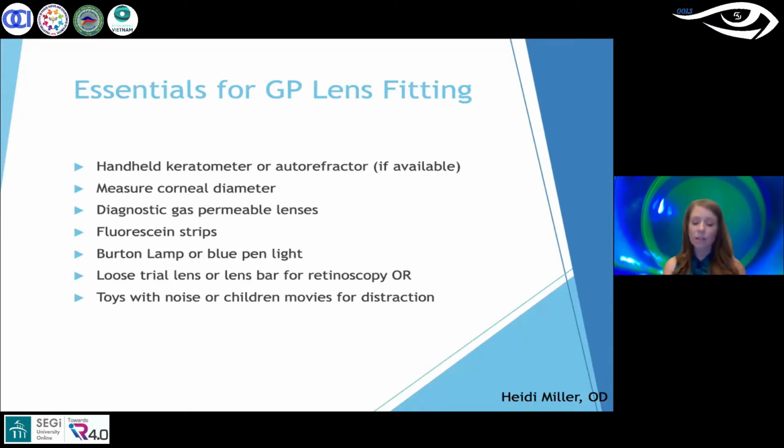In my experience, you also want to have fluorescein strips to do that fluorescein assessment, and some sort of Burton lamp or blue penlight. You're never going to be putting these kids behind slit lamps when they're young. Maybe if they're 8 and older, you might, but we really can do everything outside the slit lamp, or even using a handheld 20 diopter with a penlight if you need more magnification. I really am able to just do it outside of the slit lamp with a blue light, shine it on there, have them blink, look around, and assess it that way as well.